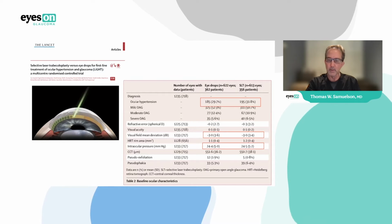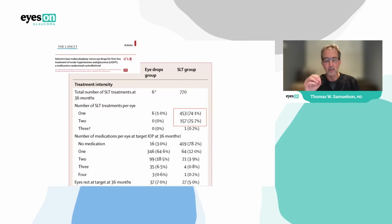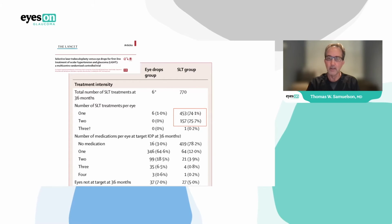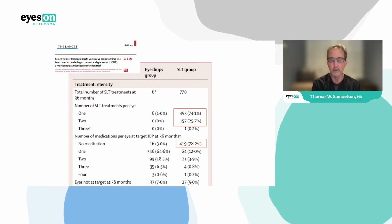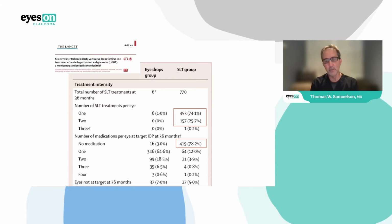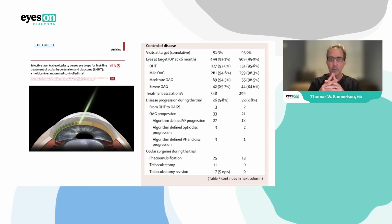So pretty mild disease. You can see the pressure was in the mid-20s to start. And some really key things. More than one laser was allowed. In fact, 25% of patients got more than one laser. That's important. And 78% of patients were medication-free throughout the 3 years. So they came in, they had laser, and about a quarter of them were relasered, and 78% were medication-free for the 3-year period. That's really powerful information.